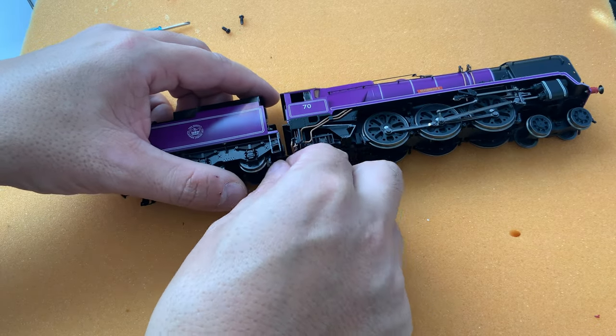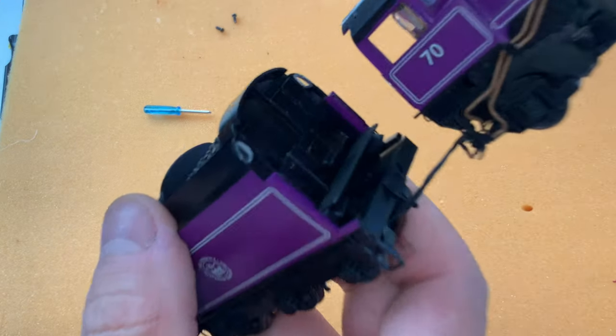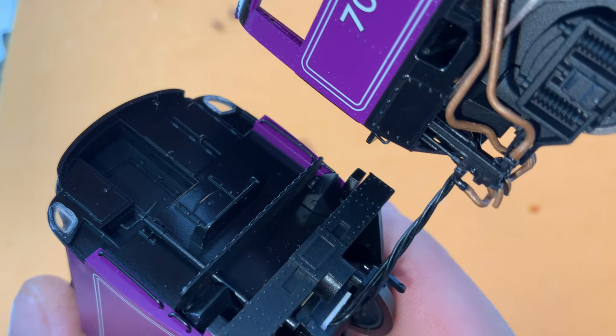And I realized for my sanity, it would probably be a good idea for me to go ahead and at least remove the screw that holds the tender to the drawbar. And that way I'm not having to move both the locomotive and the tender at the same time.